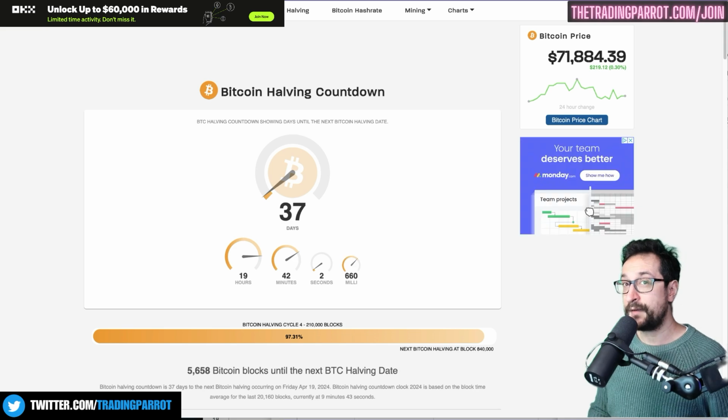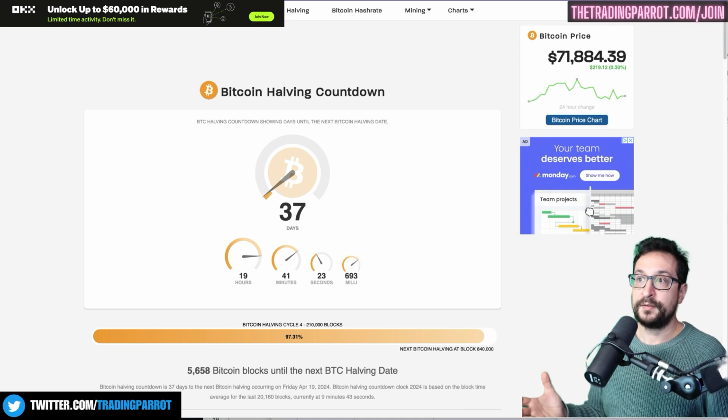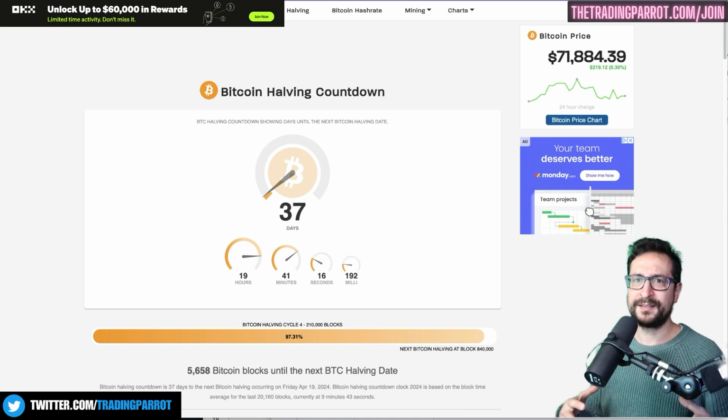We currently have 37 days before the halving. I've been repeating like a parrot that the past performance indicates that pre-halving there's usually a decent pullback. Past performance doesn't guarantee future performance, but there's still 37 days to have a pullback, and the price has had hardly any pullback in quite a while.